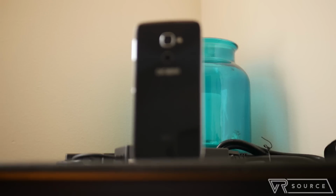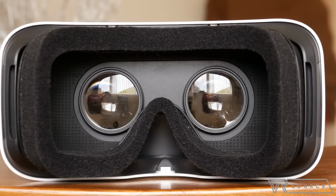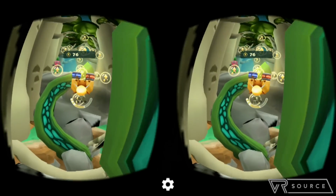The Alcatel Idol 4S's Snapdragon 652 chip and 3GB of RAM have enough punch for a manageable mobile VR experience. Some of the games we installed and played exhibit a fair amount of responsiveness in the VR world, so at least it matches what we experience with other solutions.